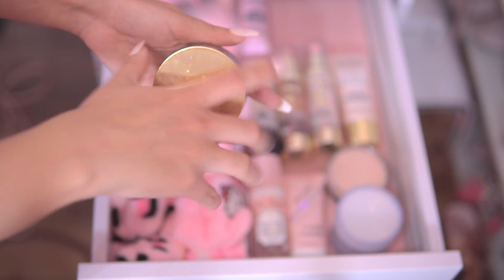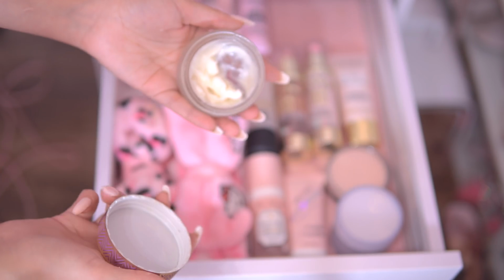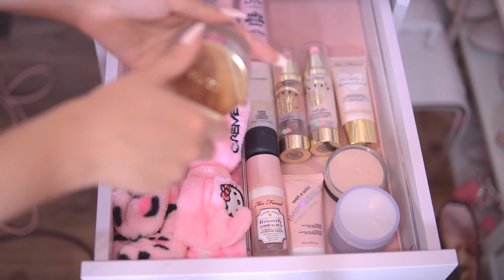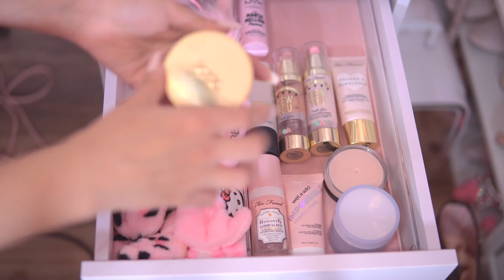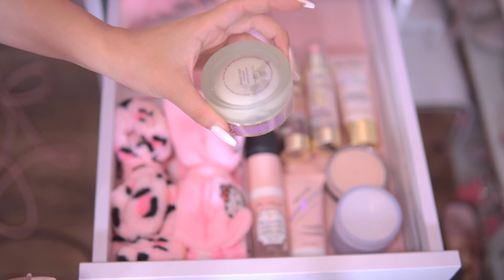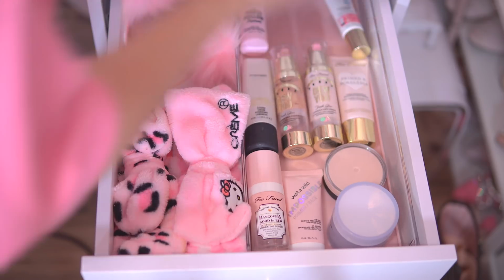So I have this Tarte, it's like a super hydrating cream, but I did not love it. I did go through most of it, but it wasn't like my absolute favorite thing in the world, so I'm gonna go ahead and declutter this one. In case you're wondering, this is their Shape Tape Moisturize cream.